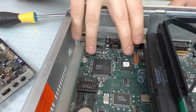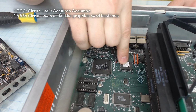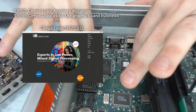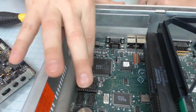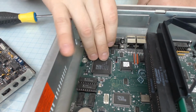Cirrus Logic, who made graphics cards at the time, actually made a card that had a BIOS that could be flashed that would make this chipset compatible. However, you did have to install a DOS driver in order to make that happen. So you would boot DOS, you would install the driver for the chipset, then you would run Windows and your VGA would work, I presume, as standard VGA and nothing special.